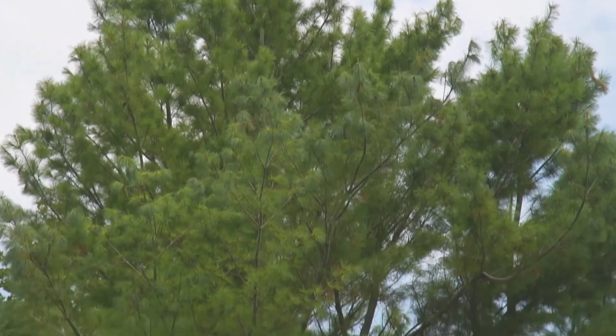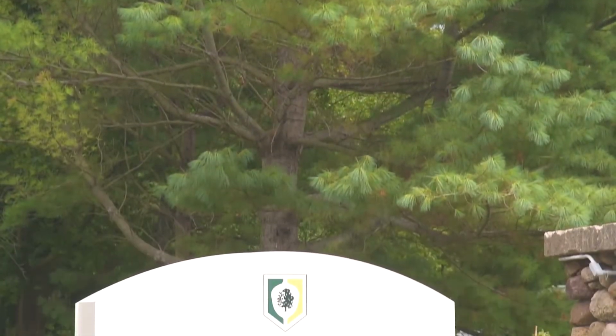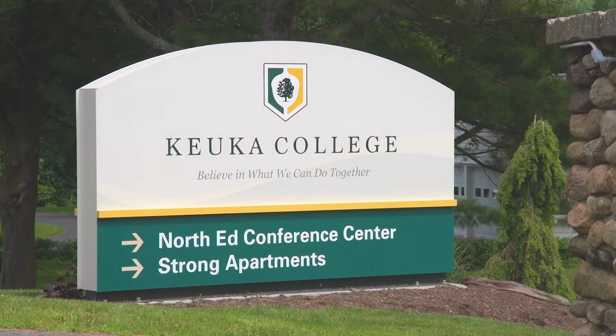We needed to put something in place that would carry that Keuka College brand feel. We wanted to respect the community and not put something that necessarily screamed, but really just kind of subtly let you know. But it was visible enough to be seen, and you can carry that statement through.